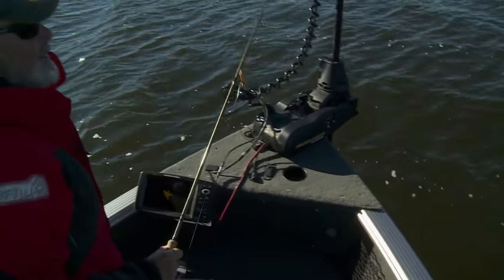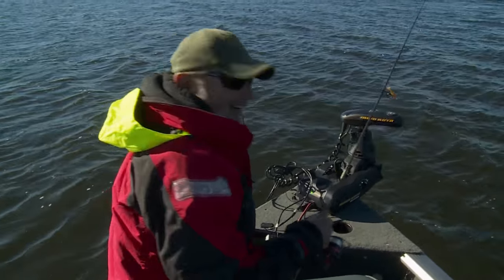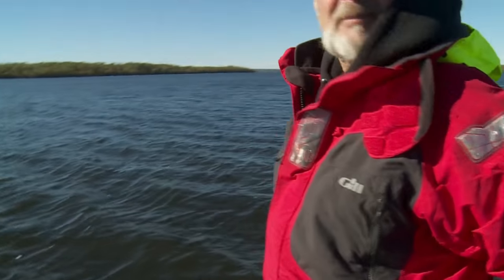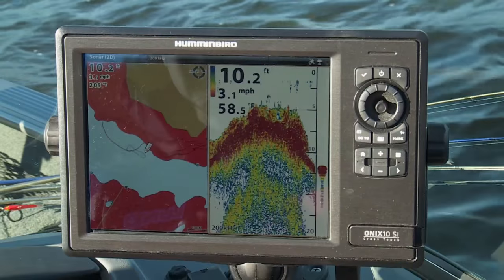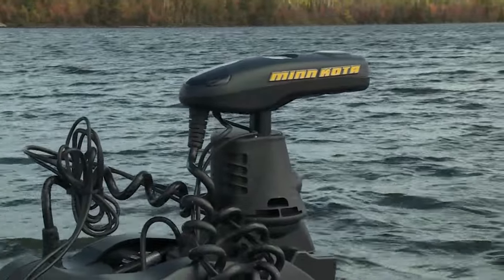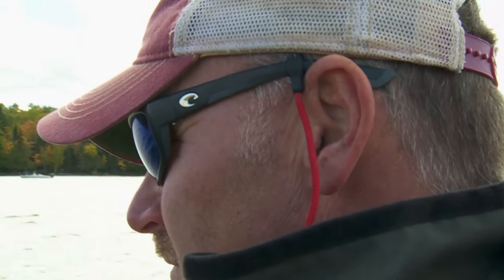Don't you love it? That's one of the greatest inventions in the world from Minn Kota. It is so easy. Up, down, you don't have to bend over, you don't have to do anything anymore. The combination of a Humminbird with the LakeMaster chip with the Minn Kota trolling motor, a few years back it was like a dream. Now everything is linked together. It makes fishing so much easier. All these spots that took us 25 years to learn. These guys got it easy these days, don't they?